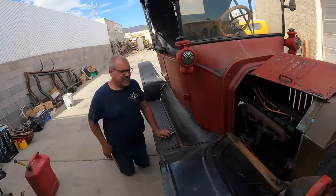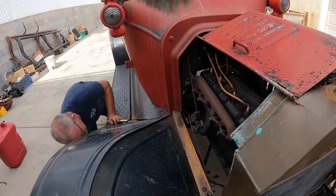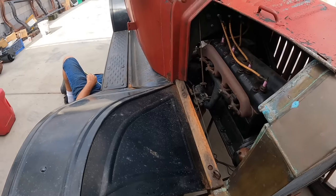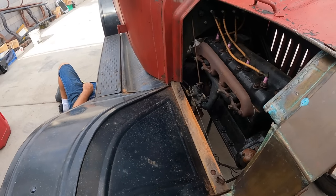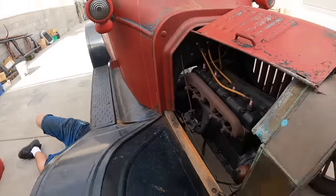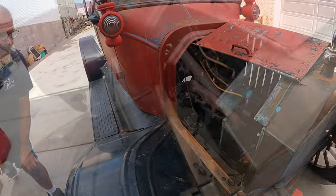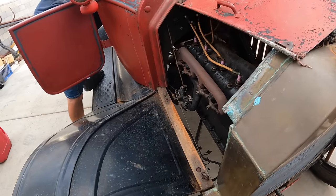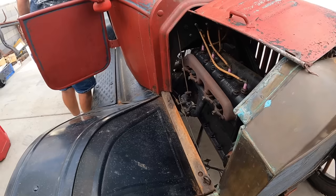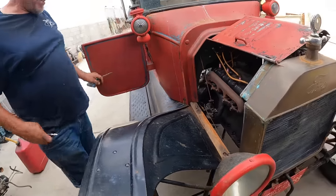Yep. Some pliers is gonna go underneath here. Yep. We got fuel in the carburetor. Oh, we got fuel. Model T needs a little pressure, I don't know. I didn't put very much fuel in it, so. Nothing. Well, that was pressure, so. That should have come running. That's not good.